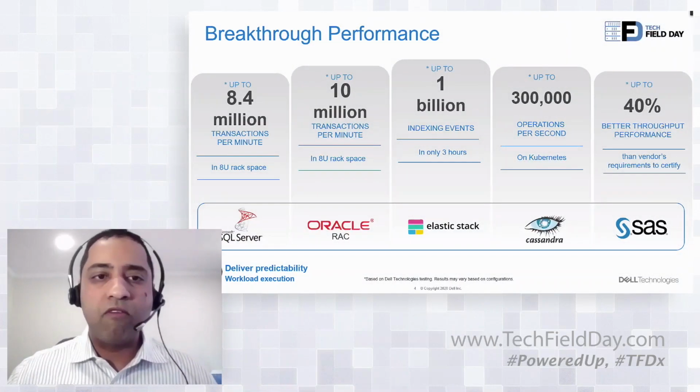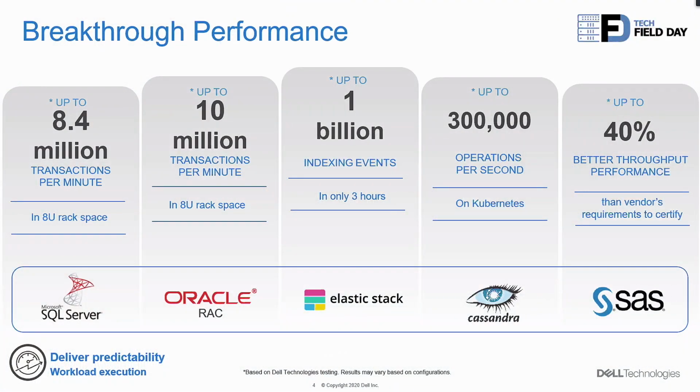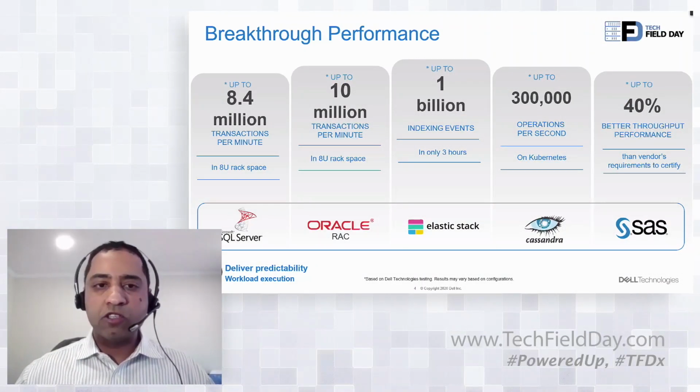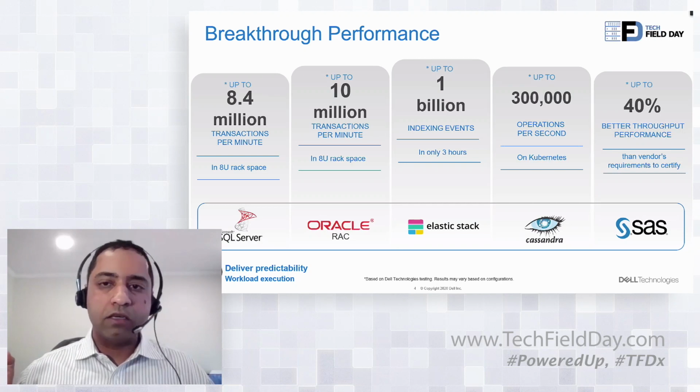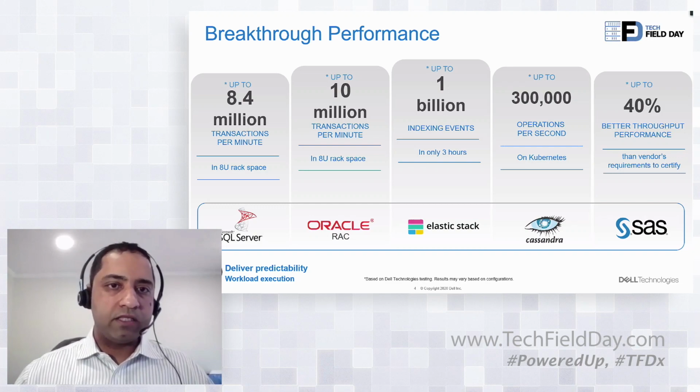Yeah, and we talked about performance, and I think performance is one of the easiest things you can quantify. So here are some numbers, and we'll talk about how we deliver this performance throughout this presentation. Across the workload categories, because of our focus on software and because of the way we're able to unlock the potential of hardware, we're able to deliver breakthrough performance across categories: Oracle databases, SAS analytics, or Cassandra containerized databases. Across the board, whether it's containers or bare metal, analytics or database, we are able to deliver this performance because of the focus we have in software.